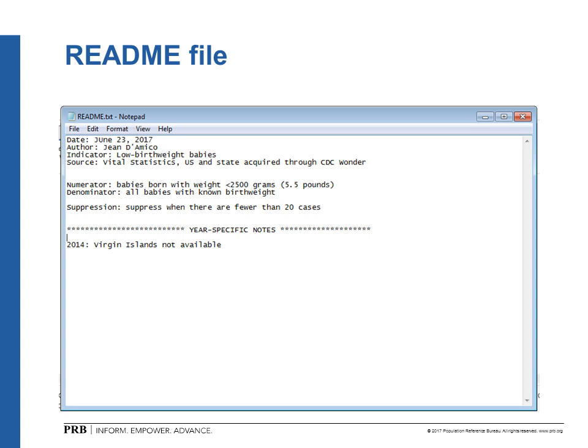And then if this is an indicator that's getting updated every single year, you can include notes that are specific to that year. So for example, in 2014, data for the Virgin Islands wasn't available. So having a README file set up like this for every indicator gives you a running history of any problems or challenges you've had with indicators over the years.